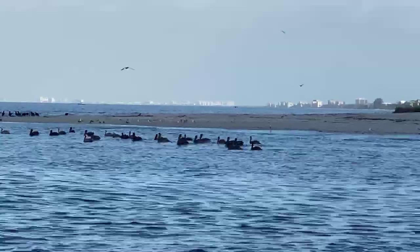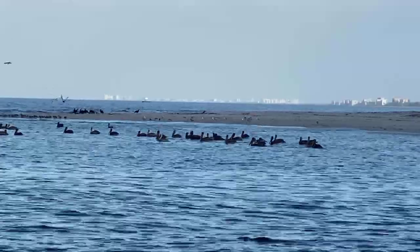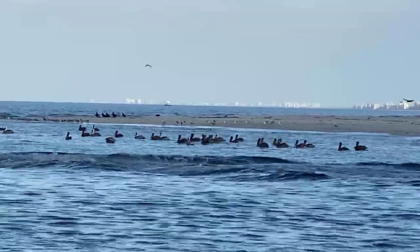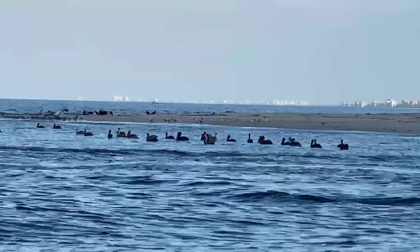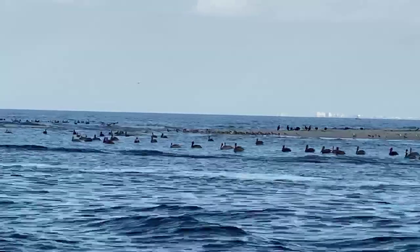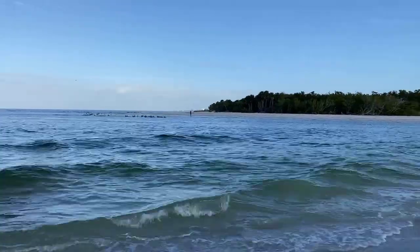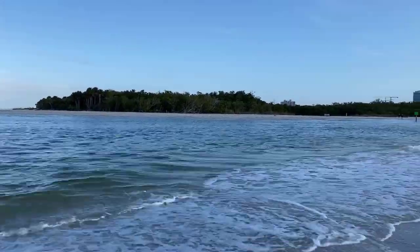Boy, look at that. You can see all the way up to Fort Myers Beach there. There's going to be a boat cutting through here in a second. Cool. Not seeing any dolphins popping up over there. Our feathered friends. God bless them, huh? Tide is still coming in here, so the water doesn't look too bad in the pass.